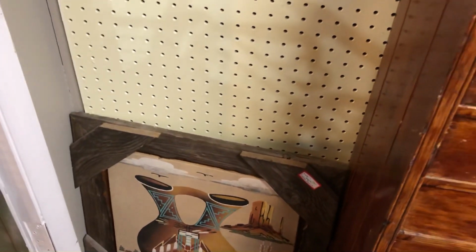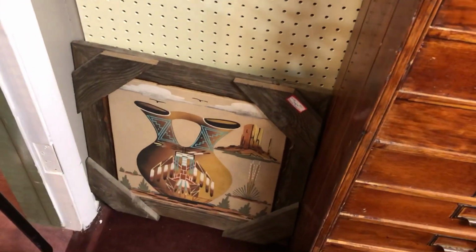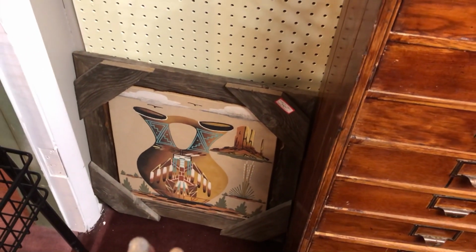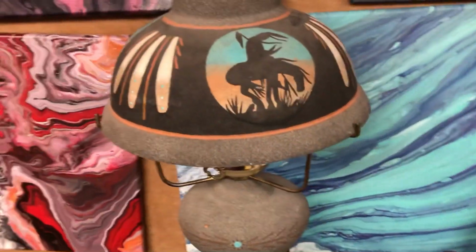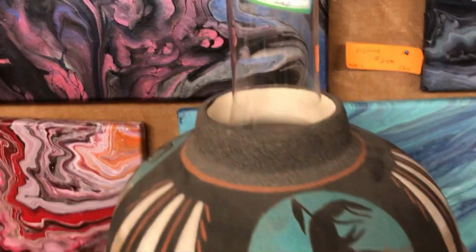$40. There are some people that still love that stuff. I know its heyday is gone, but in certain parts of the country, they still love that. That's some really nice artisan piece. Oh, and speaking of, wow. That seems like a good price.